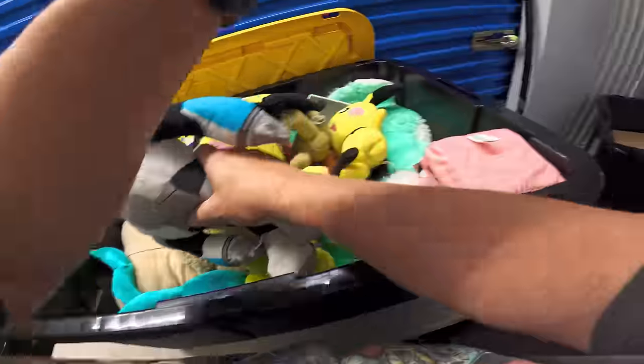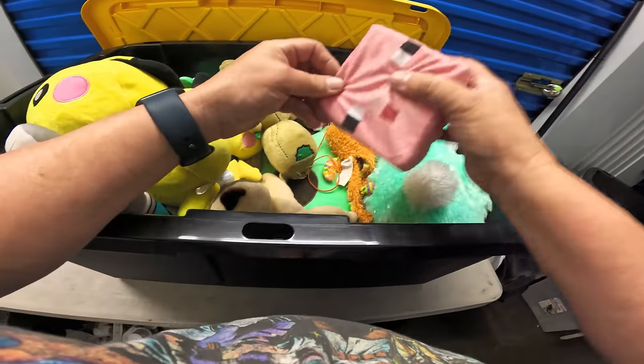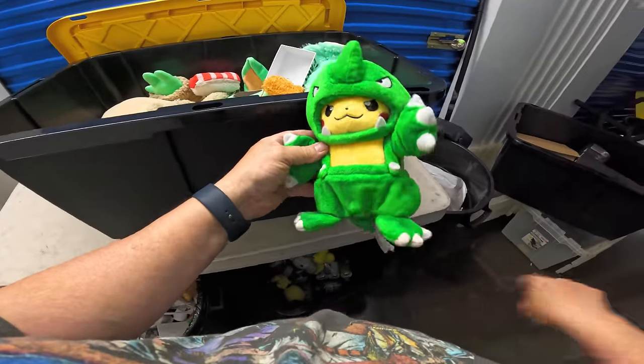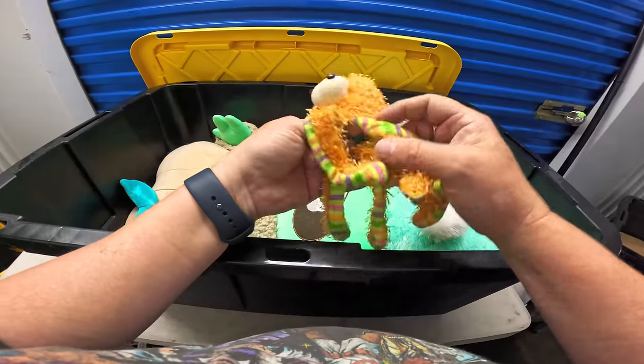That's just a regular old stuffy. We don't need no regular stuffies. We want the nice stuffies. There's Minecraft with tags. Yeah. Well, there's a Pokemon. Cool, huh? Looks like Pikachu in some kind of outfit. Another little plushie. That one's kind of funny.